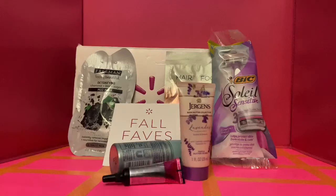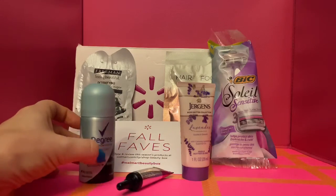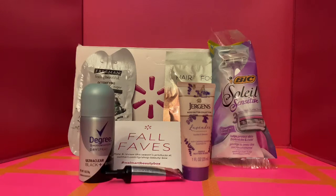This, I knocked it over, is the Walmart Fall Beauty Box. I know it's winter now, but I got it literally at like the start of winter. Like, how was that fall? But apparently it's the fall box. So let's get into all the fun little products here. So hey, a Walmart beauty box. Fall faves. Yeah.